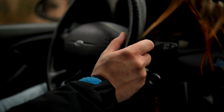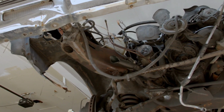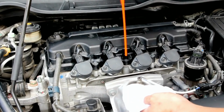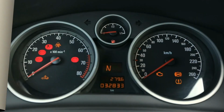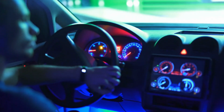Let me describe what 99% of drivers do after an oil change. See if this sounds familiar. You drain the old oil, you replace the filter, you pour in fresh oil, you check the dipstick once, looks good. You close the hood, you immediately start the engine. You let it run for maybe 10 or 15 seconds. Then you drive away.